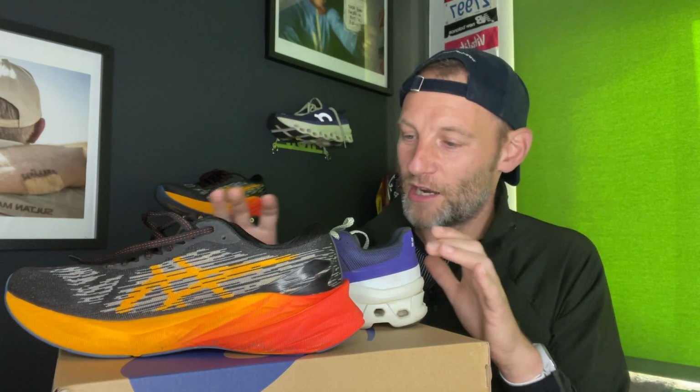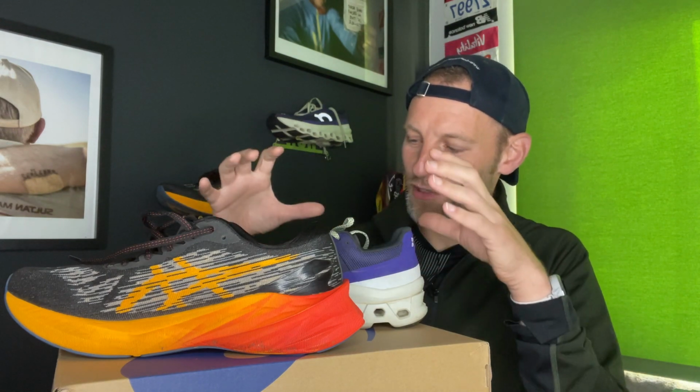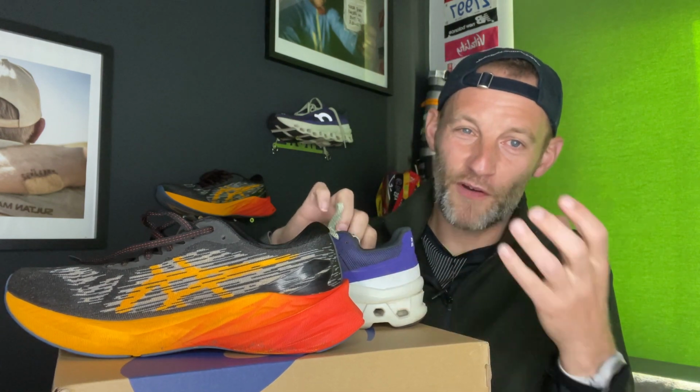For me, I think overall, for the way that it feels on the foot, for the disappearing feel, for the overall comfort, for the fact that it's a slightly firmer ride, and I prefer that sort of rocker thing, I'm going to pick the On Cloudmonster.